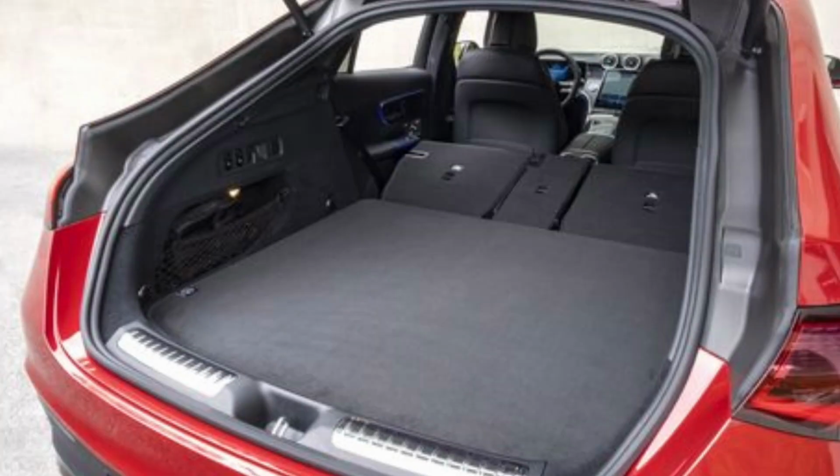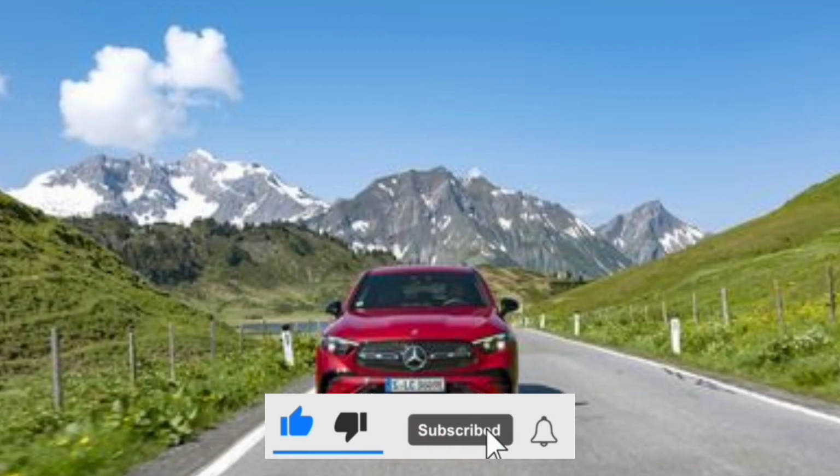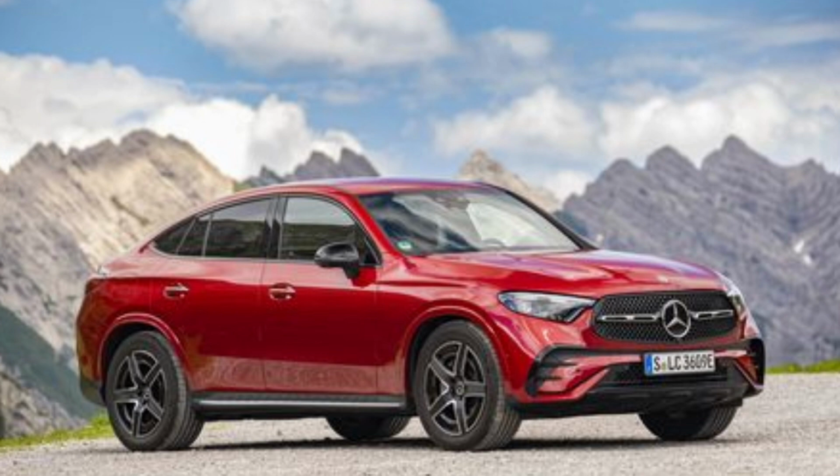According to Mercedes, the drag coefficient has improved from 0.30 to 0.27, which is hard to believe because it is literally the same as the new Toyota Prius. However, the coupe silhouette looks more aerodynamic than the regular GLC.